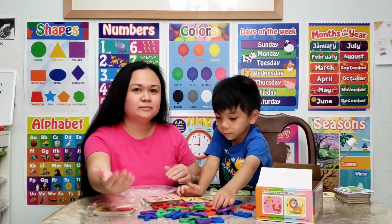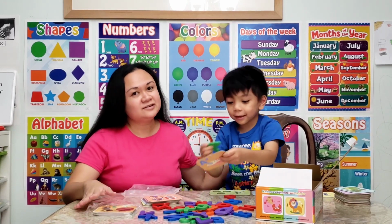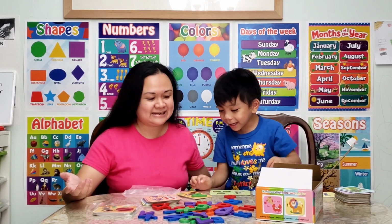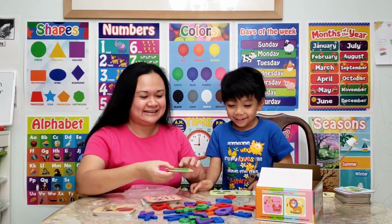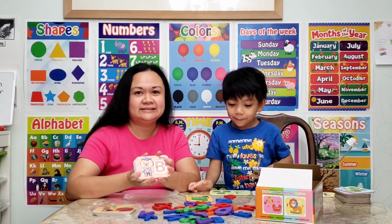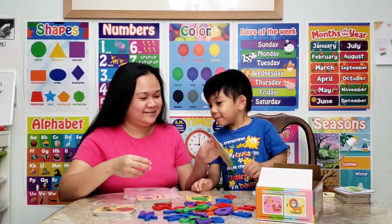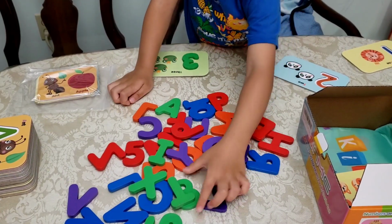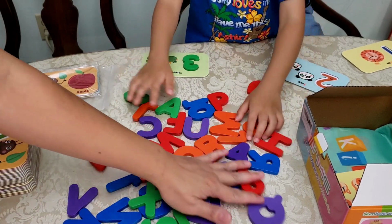So what I'm gonna do, I'm gonna put the camera closer over to us so that way you can see the product up close. So this is a great idea for your preschoolers if you want them to learn about the alphabets and numbers. Oh, good job. You put the letter A on there, see? So these flashcards are great to teach your kids the alphabet, and there's also number cards. Okay, let's put the camera closer, okay? Oh, there's no two in here. You're gonna have to look for it.